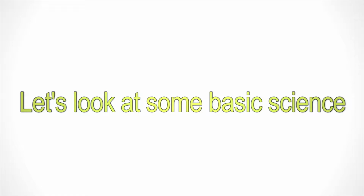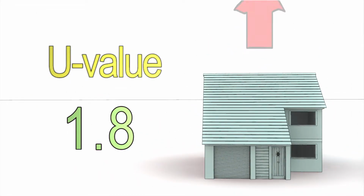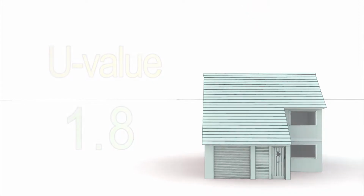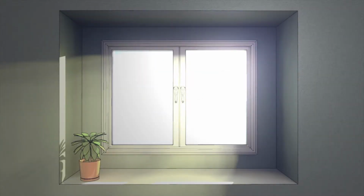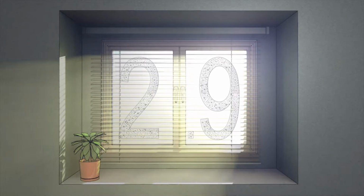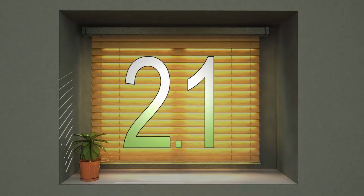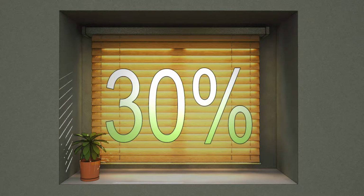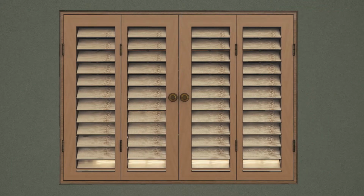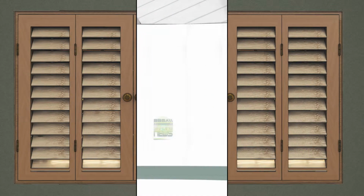Let's just look at some basic science. A U value is the measure of the amount of heat lost by an object. The lower, the better. A standard double glazed window typically has a U value of 2.9. Add an internal blind and the U value could improve to 2.1. That's nearly a 30% improvement just from using the correct blind. If you use a wooden or external shutter, which have better insulating properties, you can make an even bigger improvement.